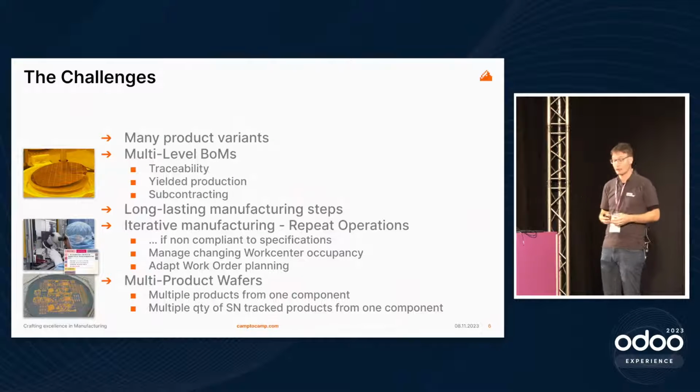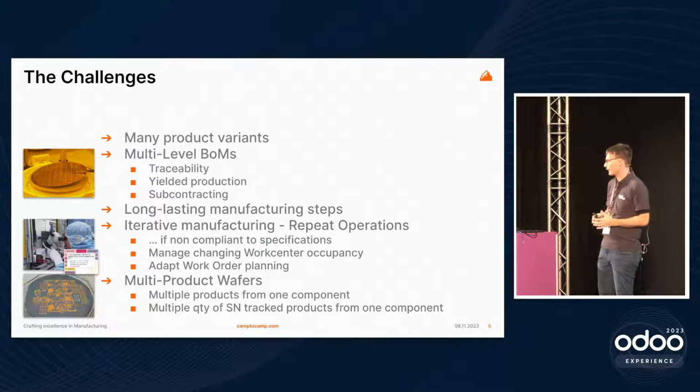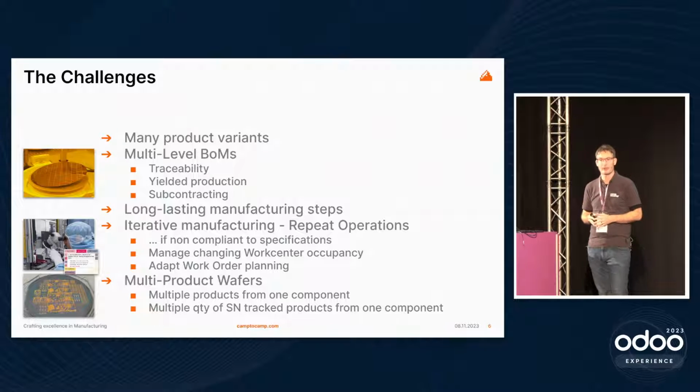So, many product variants, one of the challenges, as we already introduced. Then multi-level bills of materials. We are talking about traceability throughout the whole stack of manufacturing levels.